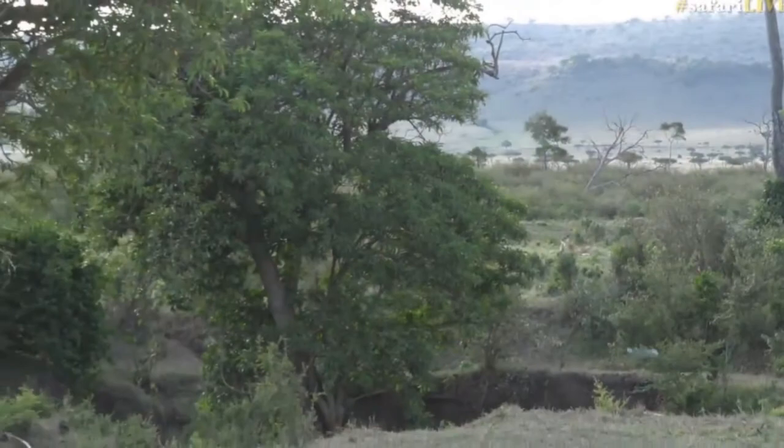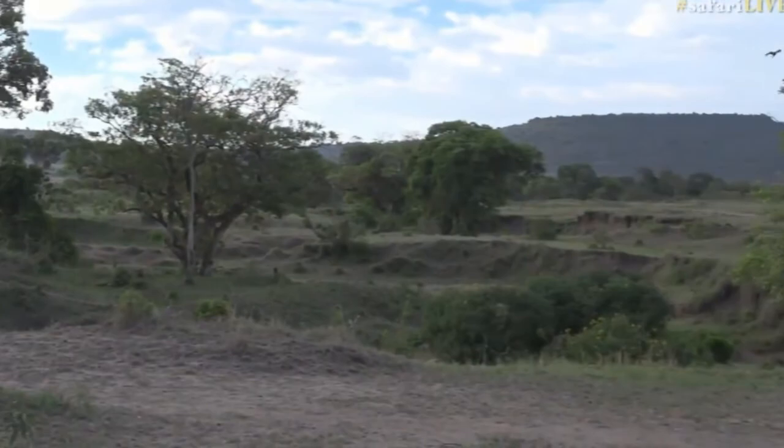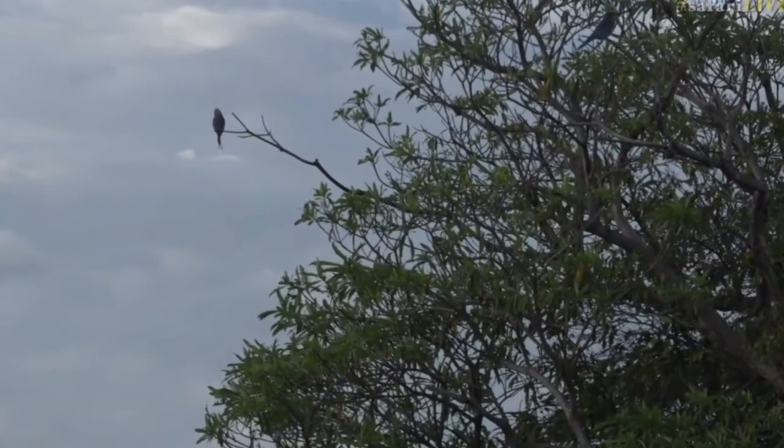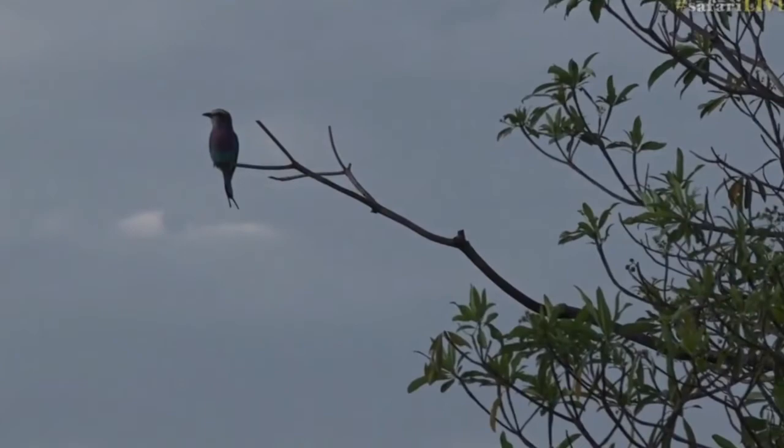Oh, Chandra, sorry, I know we're looking at the lioness. There's Meyer's parrots over there. You're seeing the rollers. I know the parrots just went in behind this tree. And now they've settled, I think where we can't view them. Come back, parrots.